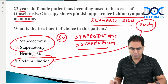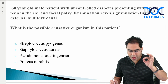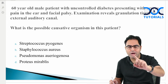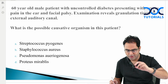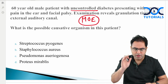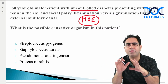Am I clear? Right? Fine. Okay? Fine. Everybody, a 60-year-old male patient with uncontrolled diabetes, presenting with severe pain in the ear and facial palsy. You remember the old diabetic ear patient, beta. Old diabetic ear question. What is this? Malignant otitis externa. Old diabetic, controlled, uncontrolled, I don't care, beta. Uncontrolled diabetes or controlled diabetes, my notes don't say anything, no problem.